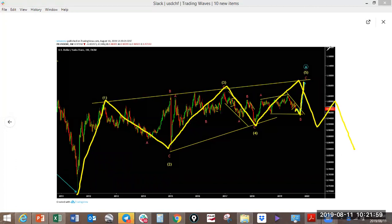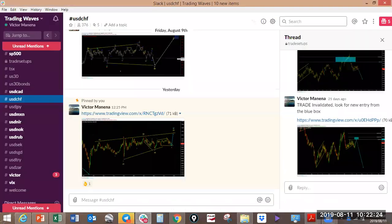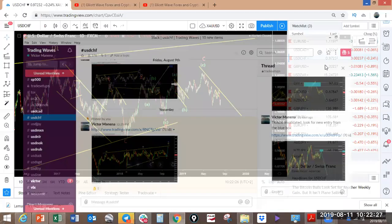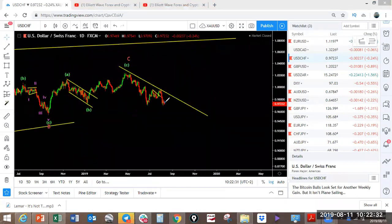So we should have a big B corrective structure in blue. As you can see there, I've got an A. So now the structure is clearer. It didn't make sense because I just wanted this one to do this and complete the wave 5 previously. But then when it started going sideways, it didn't make any sense. That's why we were just trading it against the euro, because they're inversely correlated. So you need to have a full knowledge of how price moves relative to other pairs as well. So that is US dollar CHF. Look for corrective structure and move to the downside.